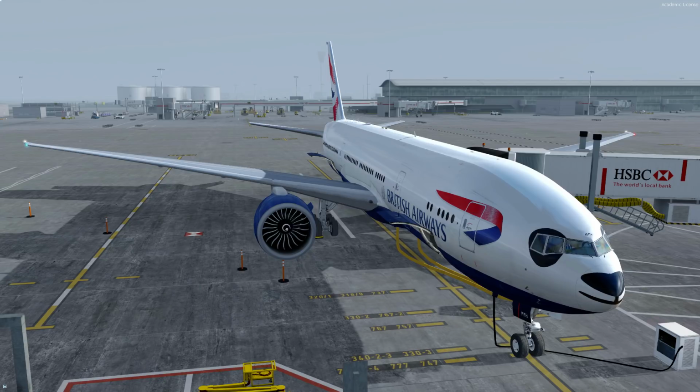Today we are doing another long haul, and I have brought us to London Heathrow, in this foggy and cold London Heathrow. In front of us is a beautiful 777-200. It's a Golf Mike Hotel, the Pan delivery, British Airways of course. We are today doing Speedbird 49er from London Heathrow to Seattle-Tacoma in the US.